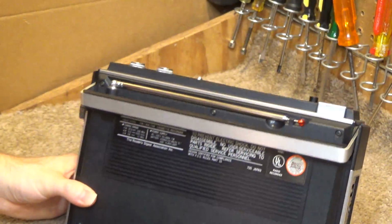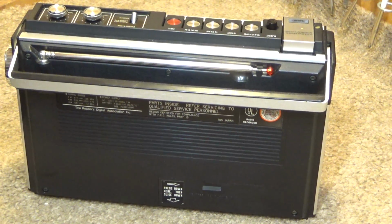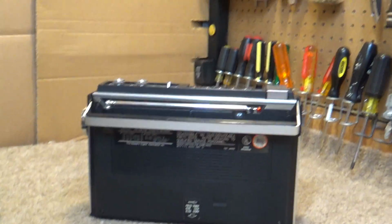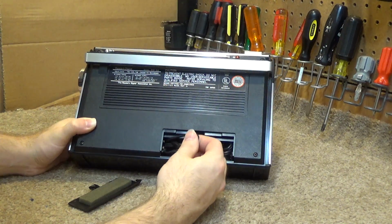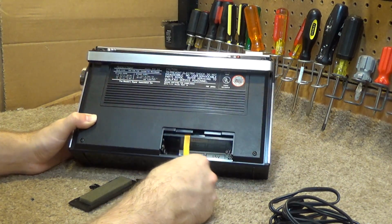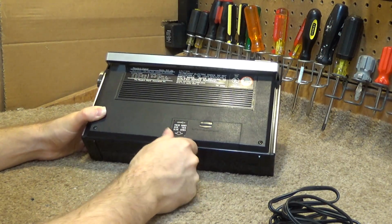This looks to be the battery box down here. It says it takes 4 C batteries. Certainly feels heavier than that. Let me get a better angle on the camera here. This isn't the greatest. That's better. Let's open this up here. Oh, there's a cord in there. Alright, well that's good. There's no batteries in there. No leaking fiasco or anything like that. So that's good. I'll go ahead and close that back up.